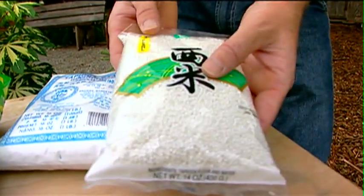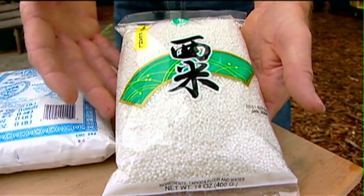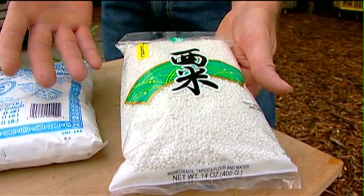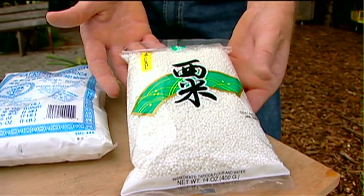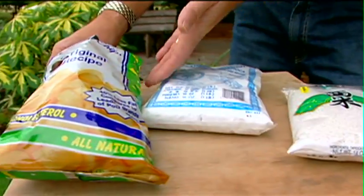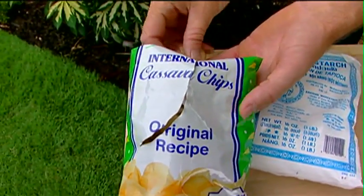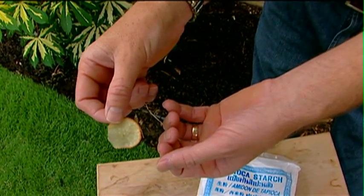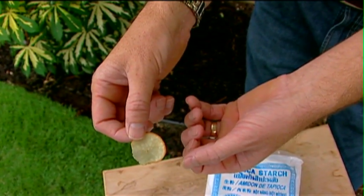Right over here we've got cassava pearls or tapioca pearls. These are the little bubbles that we find in the tapioca pudding. And if you've gone to an Asian restaurant and had bubble tea, this is the source of those little spherical particles in the tea, made from the starch of the roots of the tapioca. And right over here, you can see on the package, we've got cassava chips. These are just sliced portions of the root of the cassava, dried, sort of like potato chips. They're delicious, and they have about 40% less fat than potato chips.